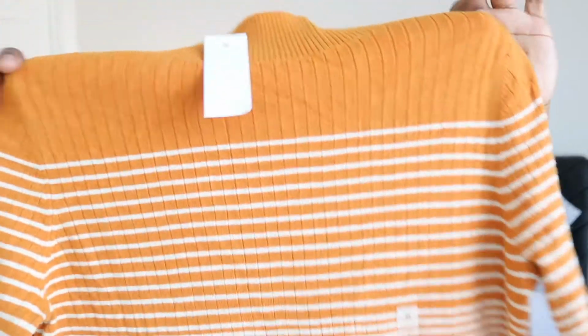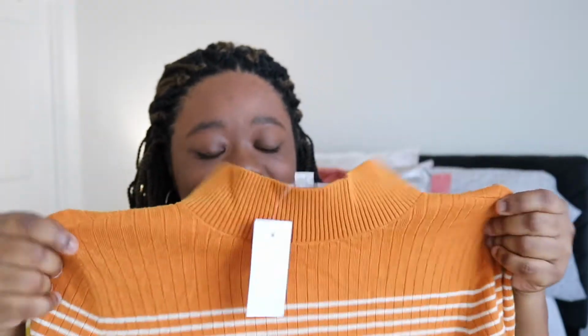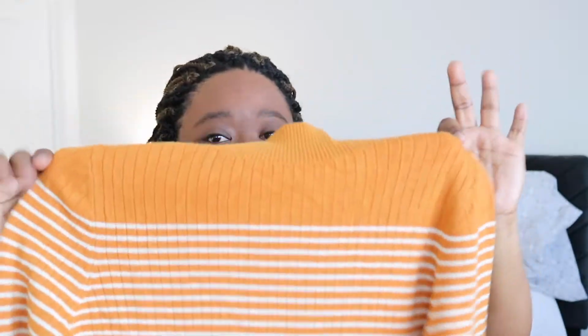And the last and final clothing piece that I have for this haul is actually this top from Loft, and it is this mustardy yellow color. My sister Sydney actually has the exact same one, so I guess we'll be twinning somewhere down the road. It has these stripes on it, and I just love how happy and fun it looks.